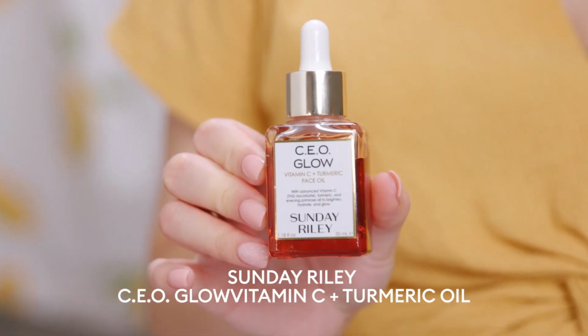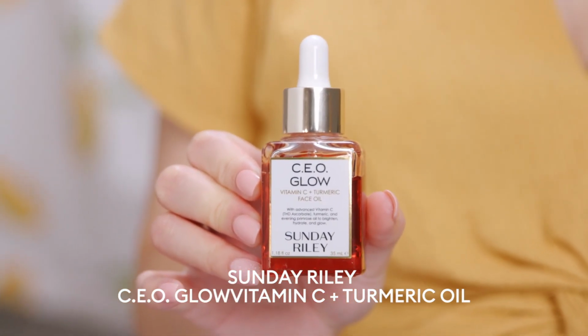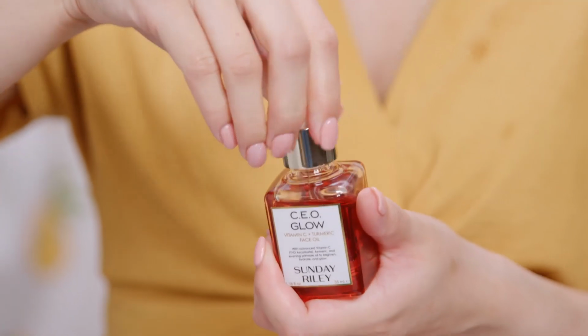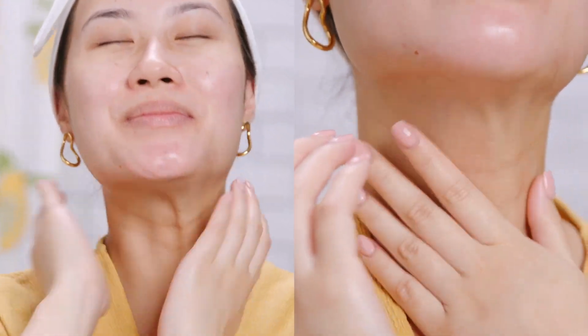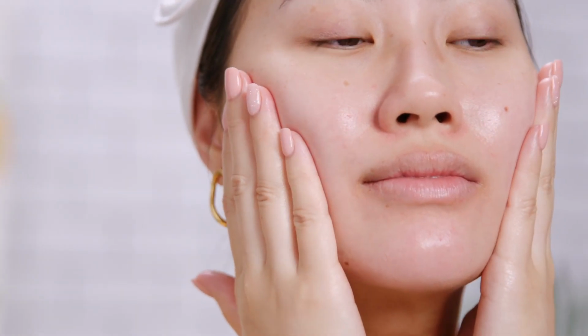So the next step is serum for me, but in this case it's an oil, because I'm all about looking glowy these days. This is the CEO Glow from Sunday Riley. It's full of vitamin C and it's also got turmeric in there as well, which is a known antioxidant. You really just need 2, 3, 4 drops. And I always like to warm up my oils as well because I find that it activates the oils into the skin. So I just like to gently press and don't forget the neck.